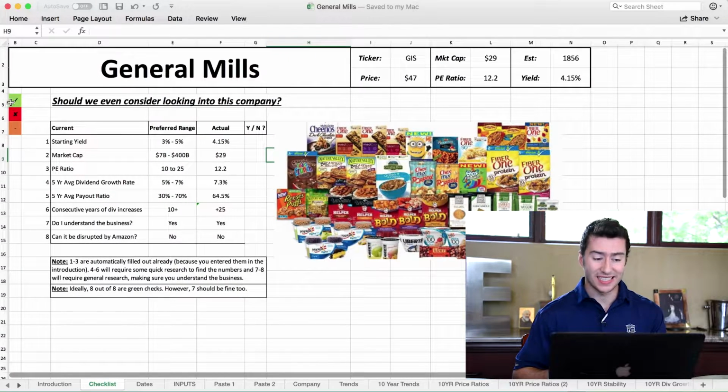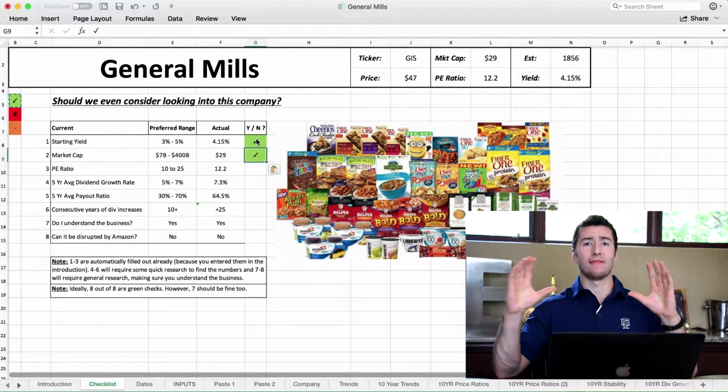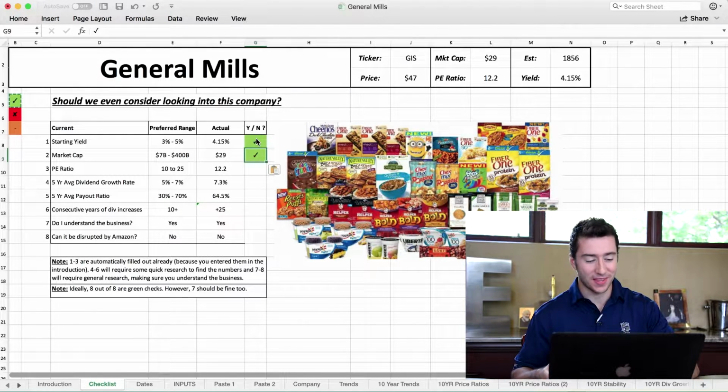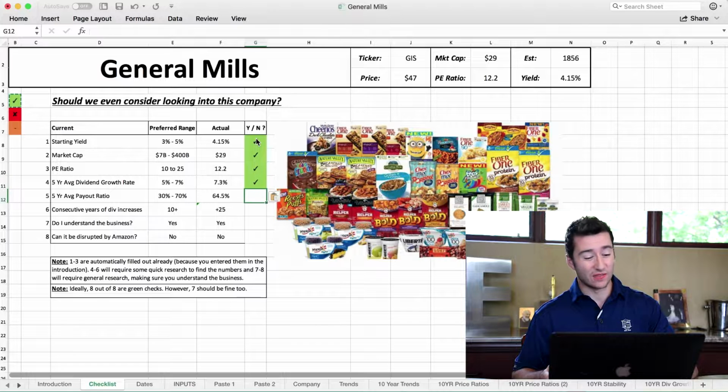Should we even be considering investing in this company? So they have a great starting yield. Their market cap is right in that very large area that's our general requirement of $7 billion to $400 billion. Their P/E ratio is incredibly low, which is really interesting and what really caught my eye about this company. Their 5-year average dividend growth rate is very nice. Their 5-year average payout ratio is a little bit high, but it's still pretty good. Plenty of years of raising dividends. We understand the business and it cannot be disrupted by Amazon.